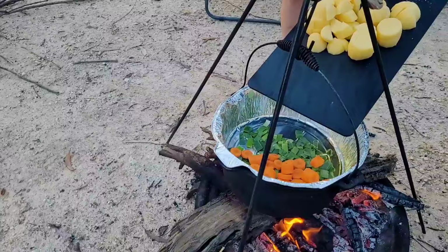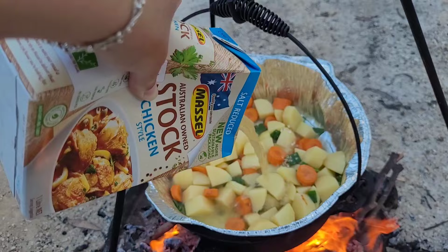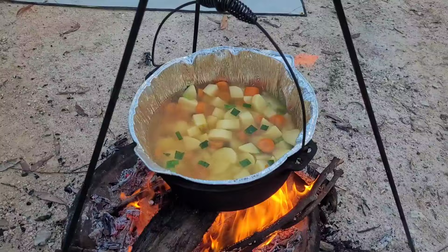So it's been cooking for a couple minutes. Doesn't have to be really, really brown, just as long as you start to smell the leeks. And then add your stock in. Now that the stock's in, we're just going to cover it with the lid and then let it slowly simmer away, and I'll probably check it in maybe 20 minutes, half hour.